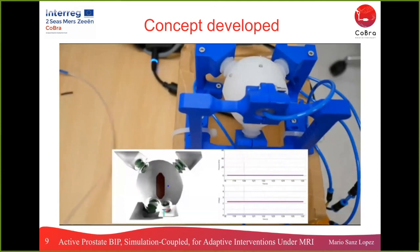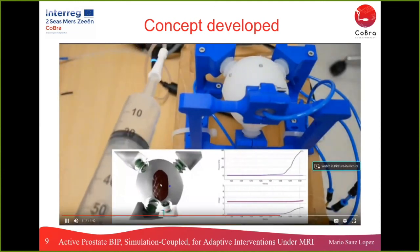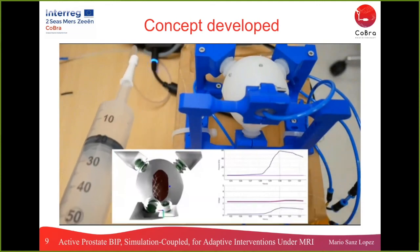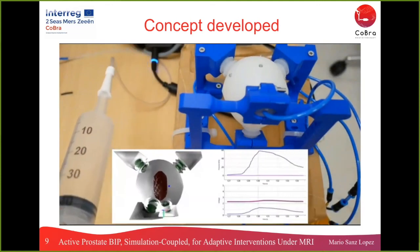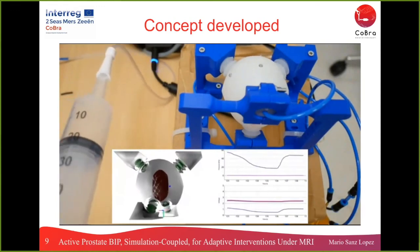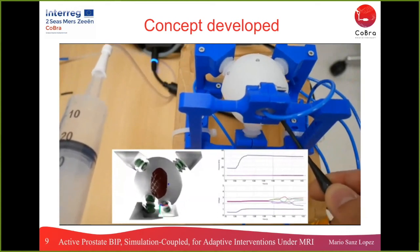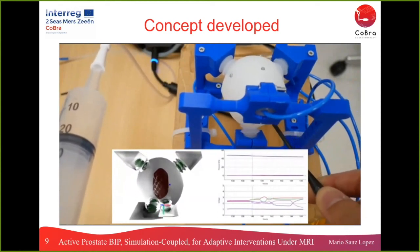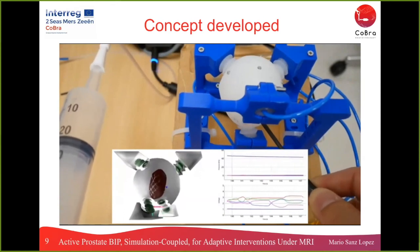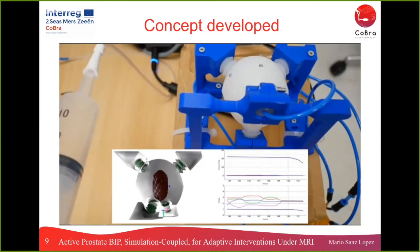Here you can see in the bottom part the simulation, so that you can see the internal cavity inflating and deflating, and you can see how the prostate slightly shifts, and we can at the same time use it to still mimic the motion of the organ.